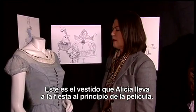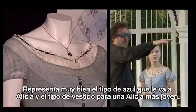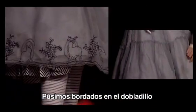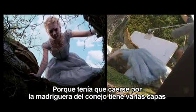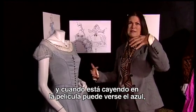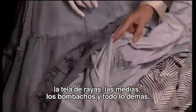So this is Alice's dress that she wears to the party at the very beginning of the movie. It's a real nod to the sort of blue of Alice and the sort of idea of a younger kind of Alice dress. We did embroidery at the hem, preempting there's rabbits and rural things, sort of preempting her run through the fields. Because she had to fall down the rabbit hole, she has a lot of layers on underneath. So when she goes upside down in the movie, you get to see the blue, and you get to see the fun stripes, and you get to see the stockings and the bloomers and all those things.